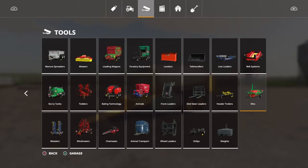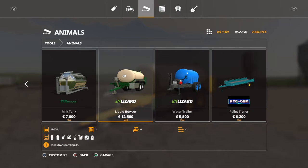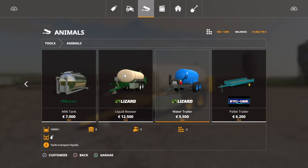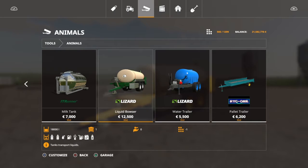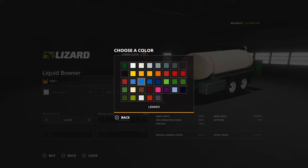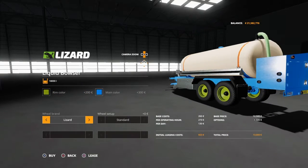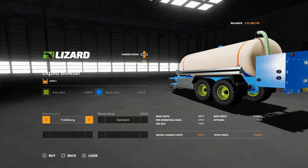Let's jump in and we find it under animals. There we go. I used this one for the Lizard water trailer for my water, but this one takes milk. I think the next one is goat milk, water, diesel, slurry, liquid fertilizer, herbicide, and you can change the color, main color and rim color, like so. Lizard wheel brand or Michelin or Trelleborg.